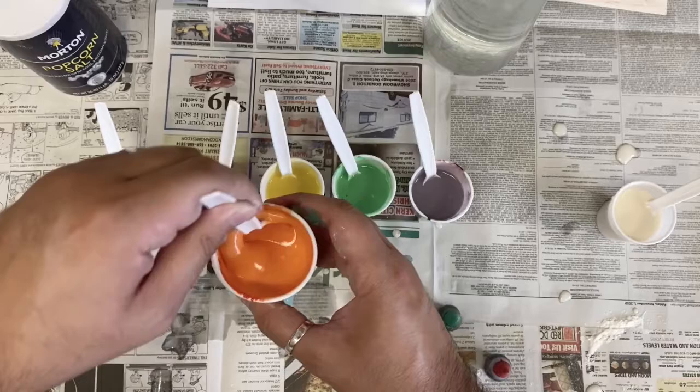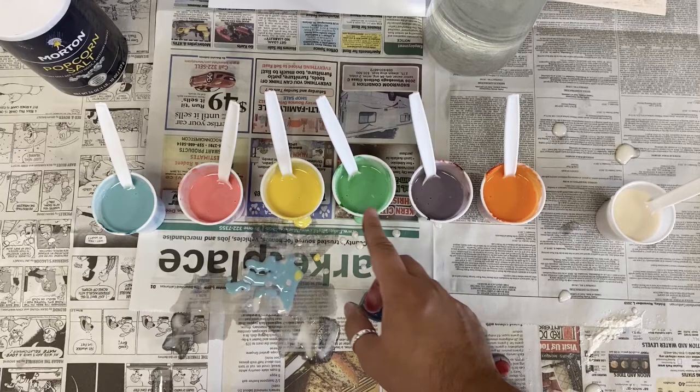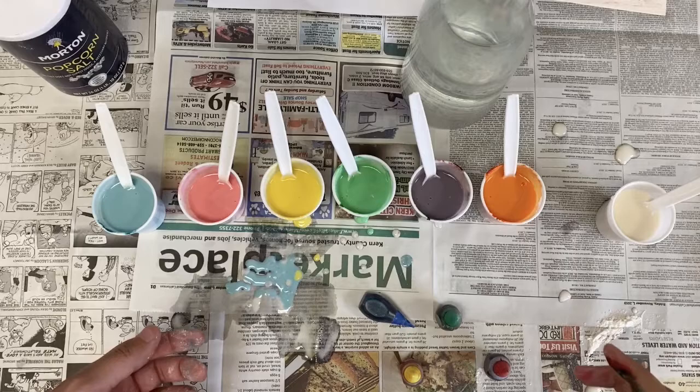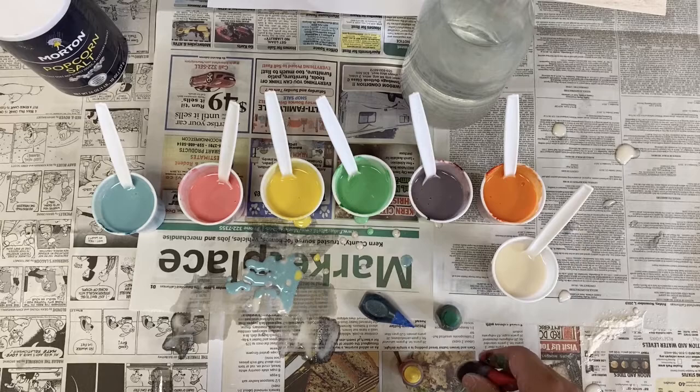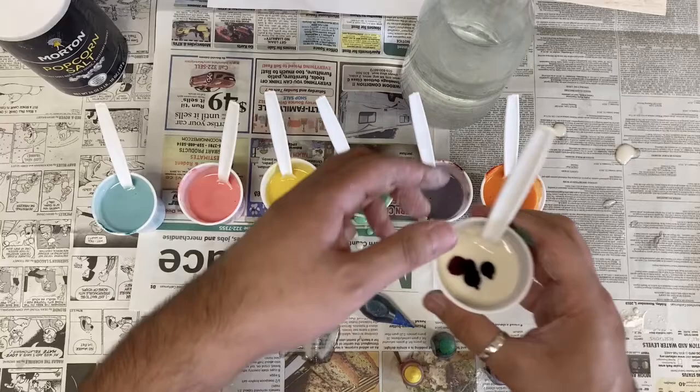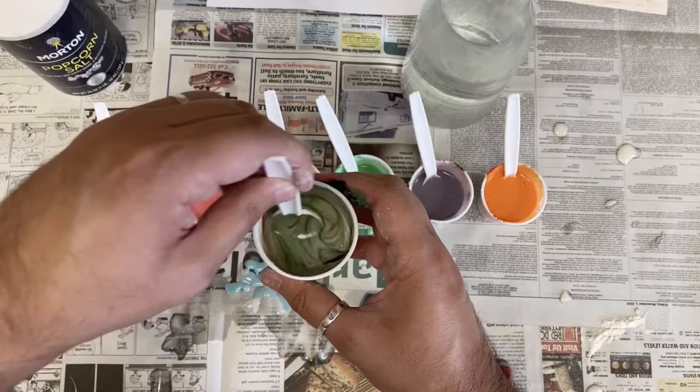Alrighty, so we have our primary colors and our complementary colors. You know, the mixtures might end up looking a little thick. Just feel free to add some more water to thin out the mixture. Also, for this particular piece, I will also be wanting some brown. So to make brown, you just combine red and green. And it's not a really pretty color when it mixes, but it works.